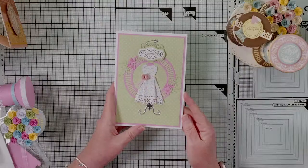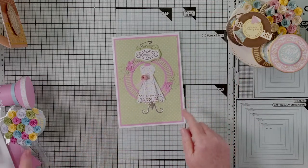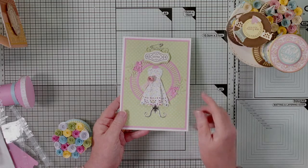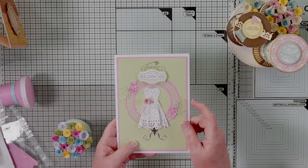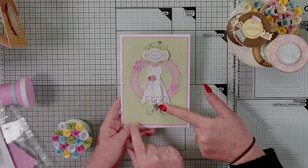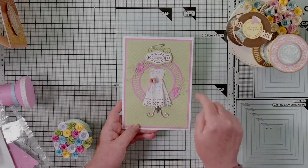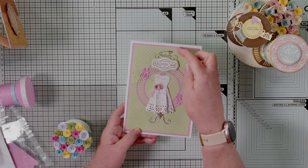So look at this gorgeous card. Ruth's made this. She's used the little piece that goes around the bobbin. If I bring this back in, see this piece around here? She's used that to create a circle. There's going to be a little gap somewhere. I'm not seeing it, so I think she's cut two. But she's added on the little mannequin, made a little dress, possibly joined it under the sentiment, and then added a couple of little flowers, the mannequin stand, your handmade with love, and the gorgeous safety pin threaded through.